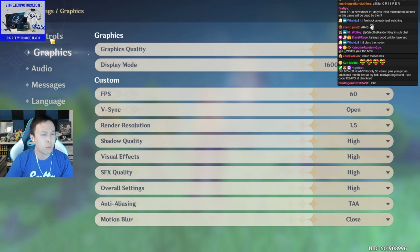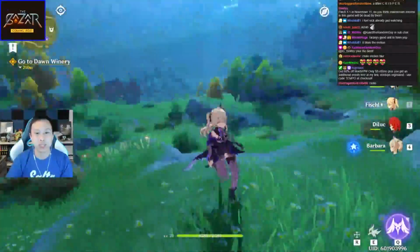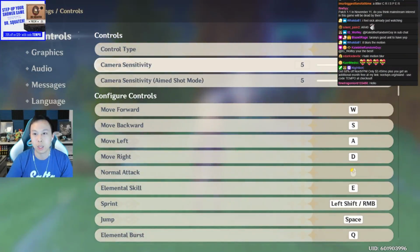One last thing that's important as well is your camera sensitivity. As you can see, if we turn it to max here, the game is very sensitive, right? And obviously you're going to get a lot of motion, and you might feel a little bit sick. You might even feel a little bit sick just watching this video here. So I've changed mine down to 1. Yeah, the lowest sensitivity possible.